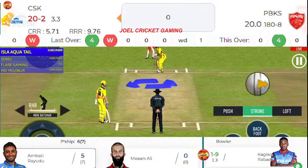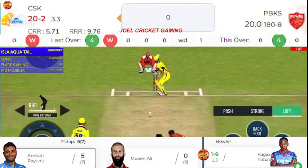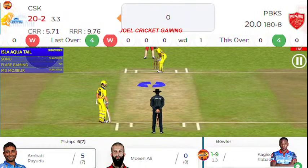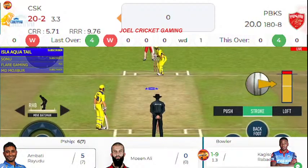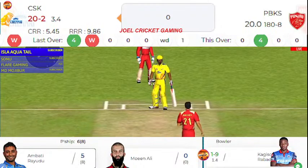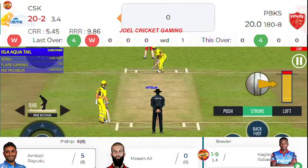Slips in place, good captaincy. Poor shot from the batsman. He should look to get his eye in before trying something extravagant. Missed that completely. He would be disappointed with himself. That was in his slot.